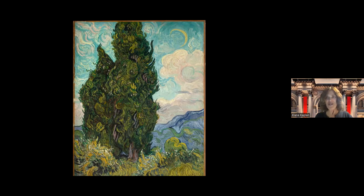This painting, Cypresses, was painted outdoors in late June 1889, shortly after Van Gogh began his year-long stay at the asylum in Saint-Remy. The terrain around Saint-Remy was more rugged than the flat plains of Arles that he was used to, and Van Gogh was particularly drawn to the tough cypress trees that were in abundance there. The subject, which he found, and this is a quote, and I think it said it in the video that we watched, quote, he found cypresses beautiful as regards lines and proportions, like an Egyptian obelisk.